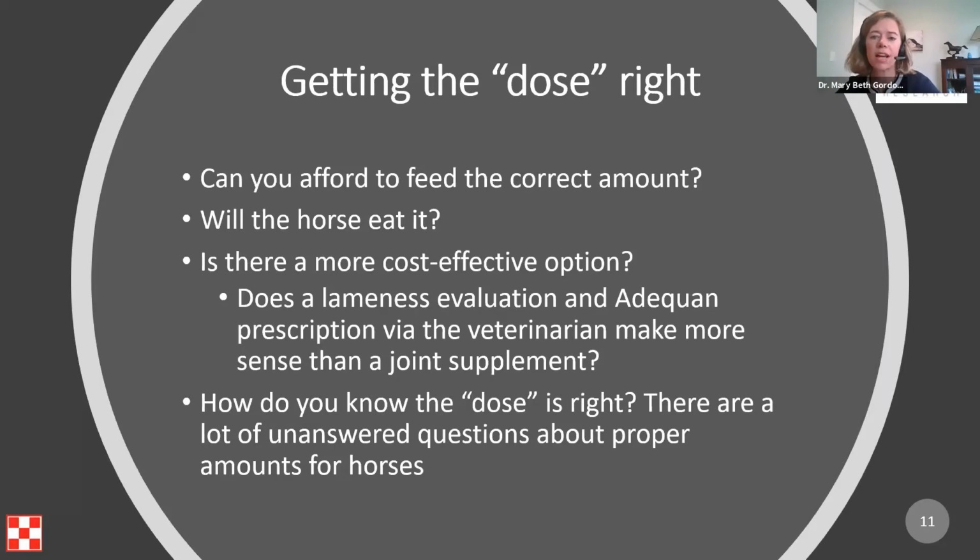There's a lot of supplements out there. Like I said, people feed like 1 scoop a day, but really the proper feeding dose is 3 or 5 scoops a day. And then sometimes it gets cost prohibitive to do that. If you're feeding it then at this higher amount that you're supposed to, 5 or 6 scoops a day, say, for example, will the horse actually eat it?